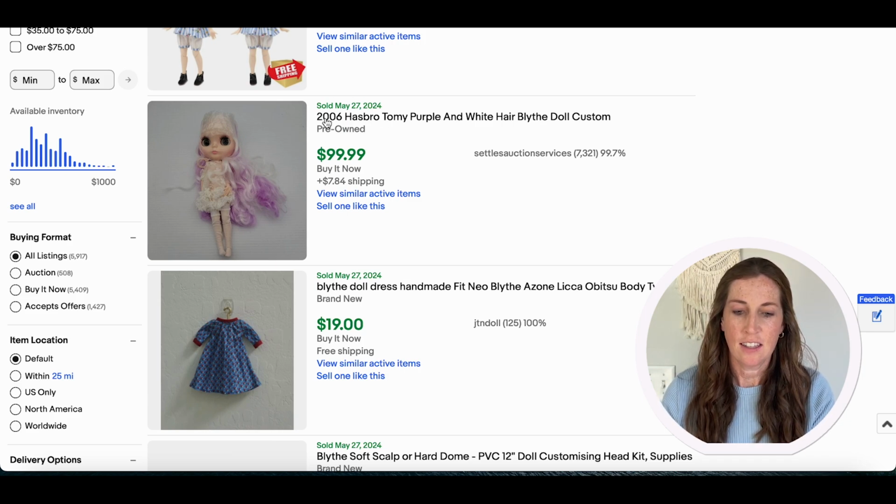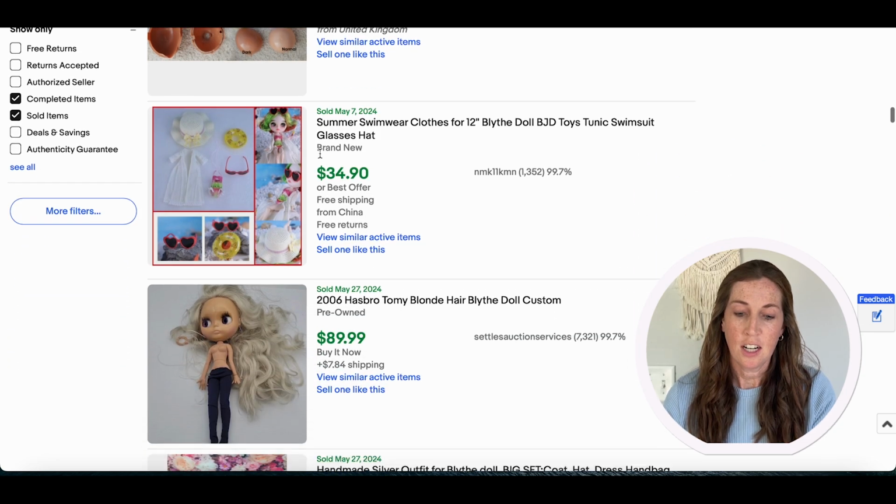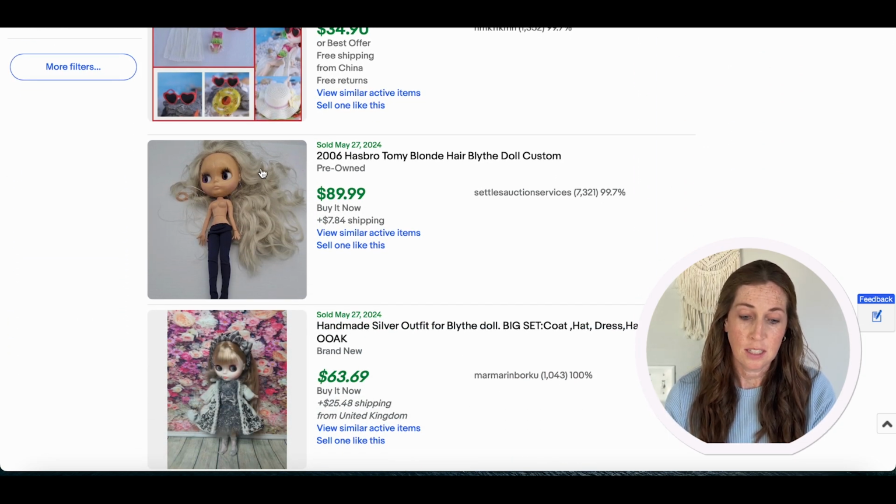You can see here that these are some of the newer Blythe dolls. This one was 2006 by Hasbro, and they still sell for good money, $100. I believe Hasbro and then later Takara, a Japanese company, began to produce new editions of these dolls. So you may come across newer editions and they can still bring in decent money.